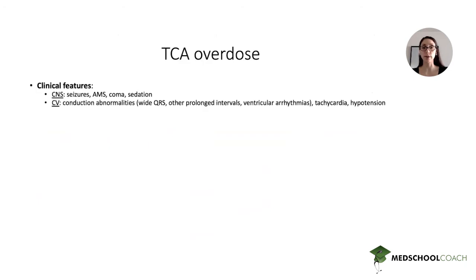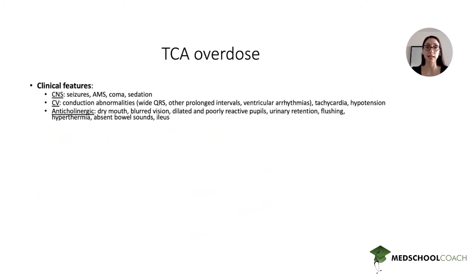So clinical features we mentioned already, we'll move through these quickly. CNS involvement, cardiovascular, conduction abnormalities. You can also get wide QRS, but also other prolonged intervals. The feared complication here is ventricular arrhythmias, especially VTach and VFib, as well as tachycardia and hypotension. And anticholinergic poisoning, including dry mouth, blurry vision, dilated pupils. You might get urinary retention, flushing, hyperthermia, absent bowel sounds, or even an ileus.